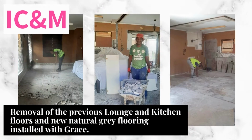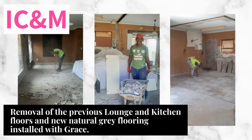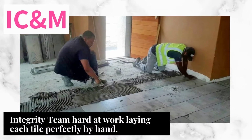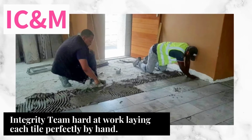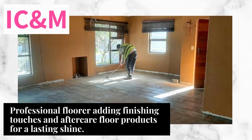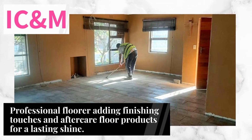Removal of previous lounge and kitchen floors and new natural grey flooring installed with grace. Integrity team hard at work laying each tile perfectly by hand. Professional floorer adding finishing touches and aftercare floor products for a lasting shine.